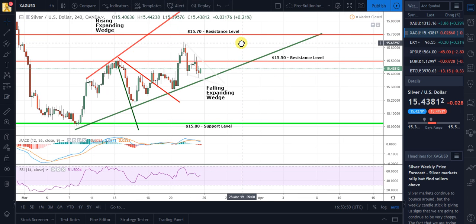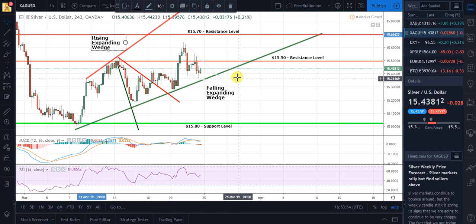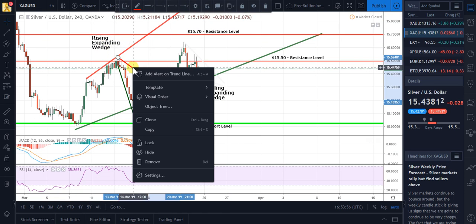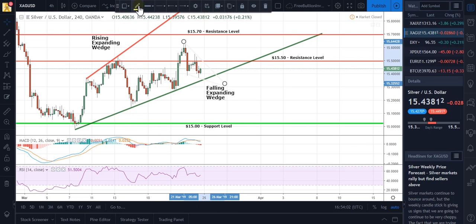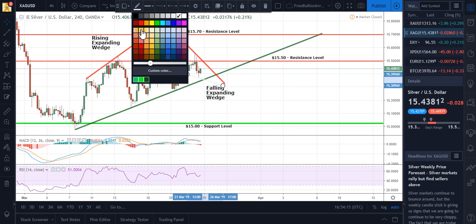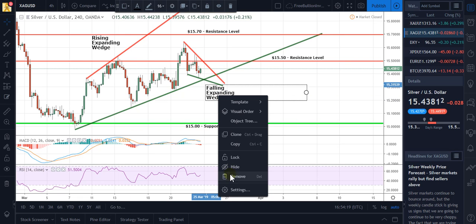In the outlook for silver, we still have the rising expanding wedge, which is a negative pattern. And this falling expanding wedge can be removed. It was confirmed last week. However, there is a new falling expanding wedge. Actually, it's a falling wedge. I've got to redo the label there, and I'll just quickly do it.